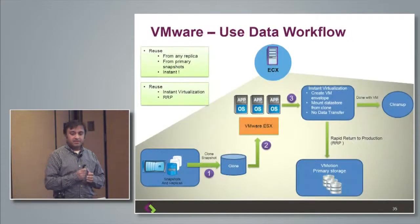So when an application is running and modifying data, how does the storage vMotion work in this situation? Because you've got different versions of the data being played with at this point in time.